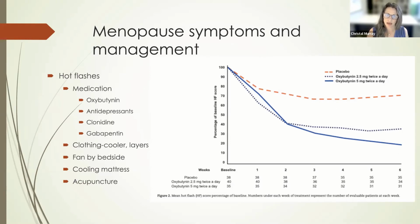There's also a long-acting form of the oxybutynin. So you actually can just take it once a day. So it makes it really easy. You can just throw it in with whatever else you might be taking, as opposed to having to take it twice a day. And then other things that people can do, because there are some other things.